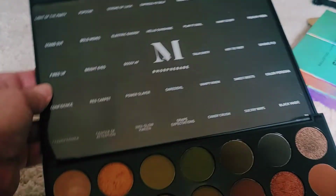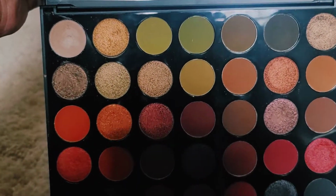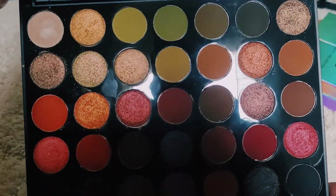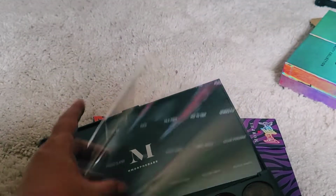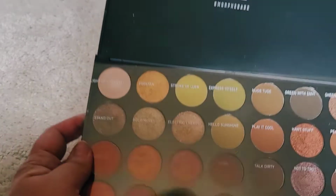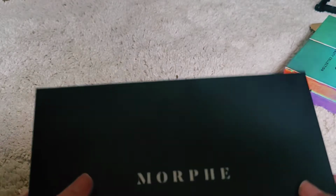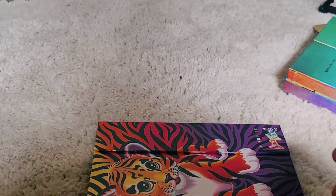Alright, Morphe. I think this is the... Oh, Boss Mood. I forgot about this palette. Funny enough. I used it a couple times. I liked it. I mean, I don't like all of Morphe's stuff, which is why I have so little of it. But, yeah, I'm gonna keep this one for now. I'm gonna keep this one for now, though. I am going to fall back on the bigger palettes though.